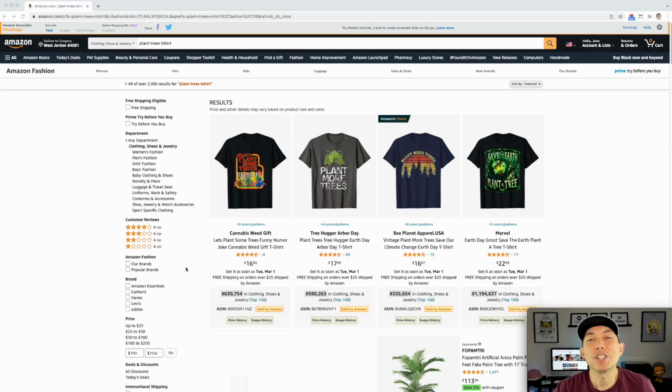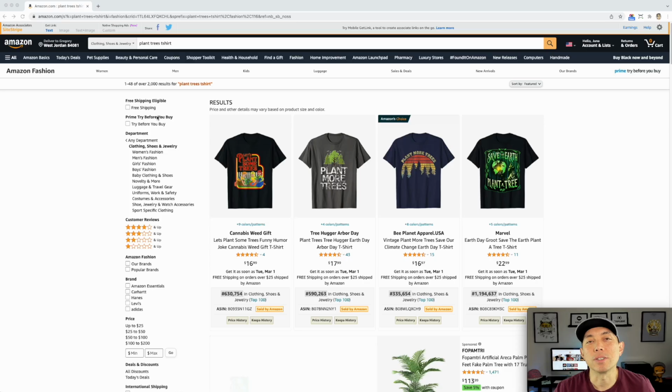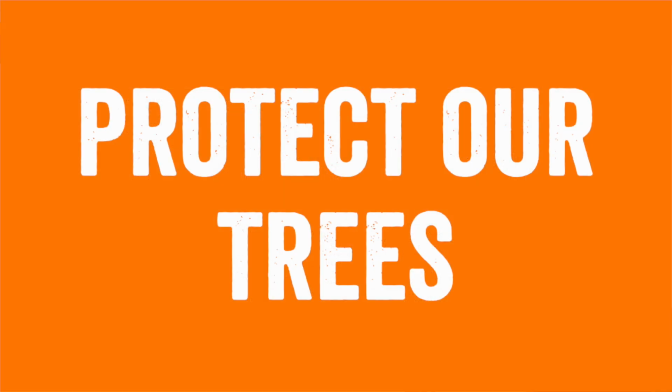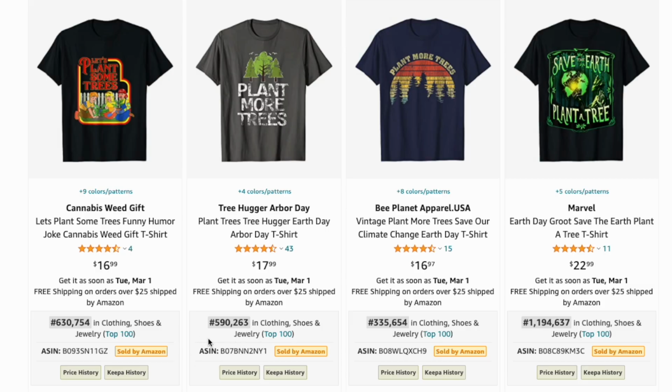So sub-niche number 3 for Earth Day is trees. In this case, I'm doing plant trees, but you can do save our trees or protect the trees or whatever about the trees. But trees is kind of a sub-niche, right? We're going down from the planet to more specific, the trees. And you can see here some low BSRs already. This is something that you can do as an evergreen design too.